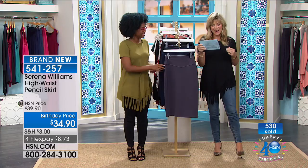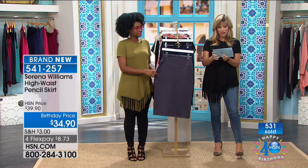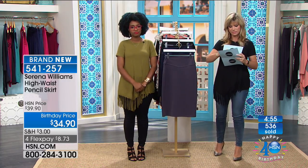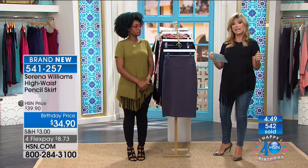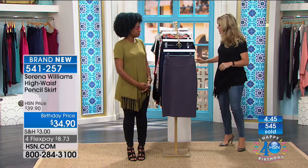Extra small bust on this is 33, small 35, medium 37, large 40, extra large is 43. 1X on this is 45, 2X is 49.5, and 3X is 53.5. So again, you've got plenty of stretch and give on this, and it's only today that you're able to go ahead and take those $5 off.